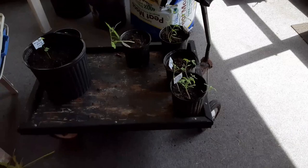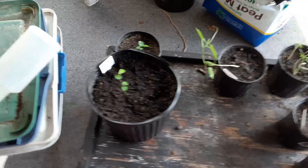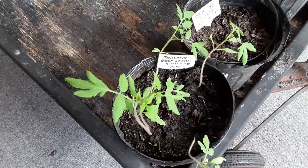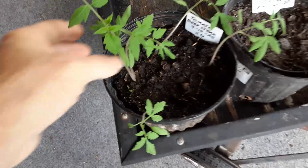All right, let's start at the beginning. Here's the wagon that we have stuff on, and we wheel it out when we need to. In fact, I'm probably going to take it out right after the video to get a little bit of sun. These guys here, we've got beefsteak tomatoes. They're doing pretty good. They've got to be separated because you can see I've got two here, and I'll put them into their separate pots.